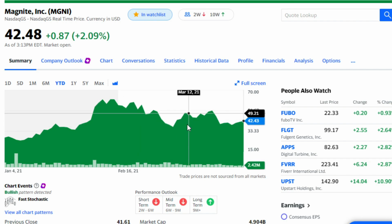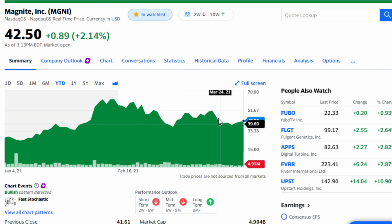Let's see if we can find that. March 15th, and 25 shares at $46.77. And like all good times that I buy stocks, it went down after that. So March 24th, I bought 10 more shares at $42.20. And then on March 26th, I bought 5 more shares at $39.96. So I think that puts me in the neighborhood of $45 or so. I'll have to check at the last screen. I'll let you know where I'm at on Magnite.